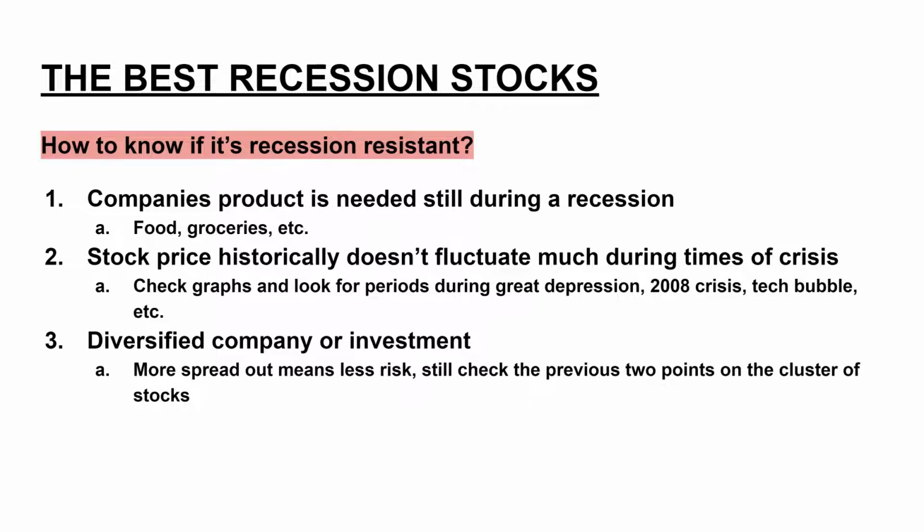The stock price historically doesn't fluctuate much during times of crisis. So you can check the graphs and look at the stock price during the Great Depression, the 2008 financial crisis, the tech bubble, etc. And then you can tell how much the price fluctuated during that time. If the price didn't fluctuate much, then it might be a good option.